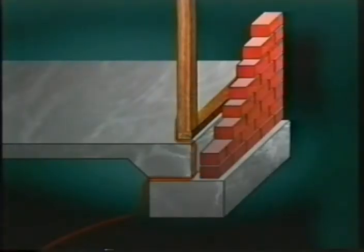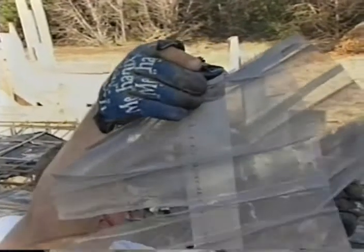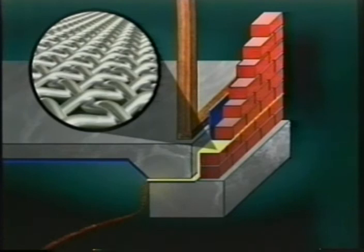Subterranean termites usually enter a home through gaps in concrete around electrical and plumbing conduits or other cracks and spaces within the walls or foundation. Just as a window screen simply and effectively prevents flying insects from entering a home, the wire mesh, in tests conducted by the manufacturer, has been shown to permanently seal off these hidden points of entry to termites.